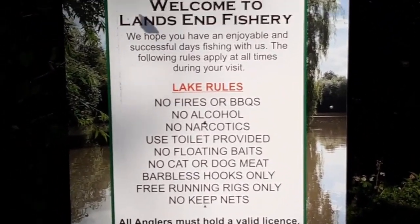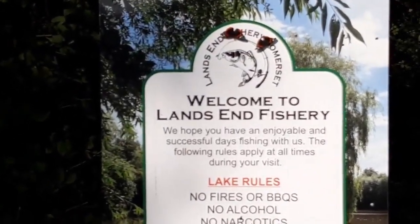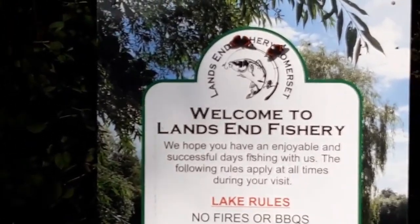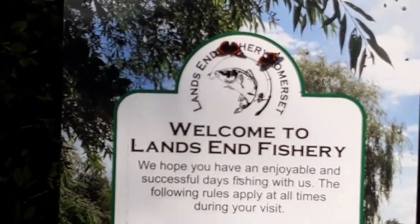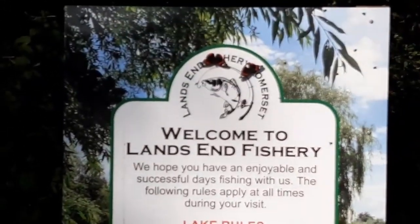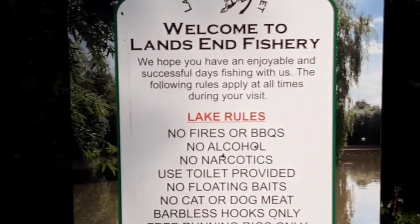There's a sight there, two red admiral butterflies just landed on the sign to Land's End Fishery, where you can pick them up. That's a couple of red admirals. Next time you catch me, I'll be down on the bank fishing.